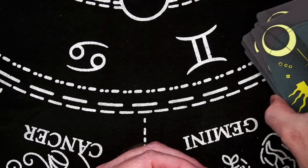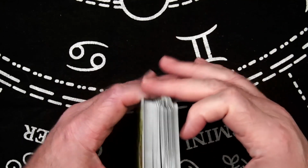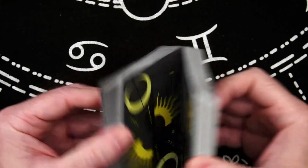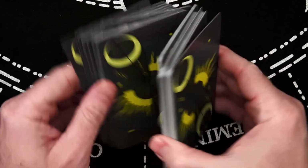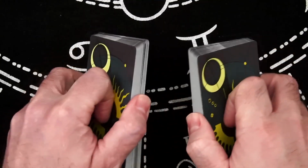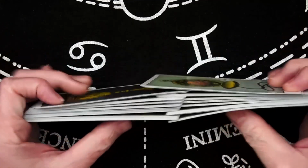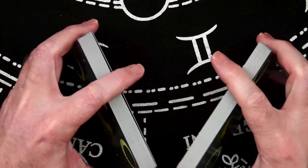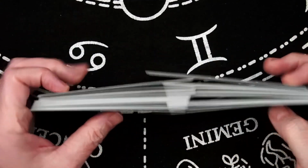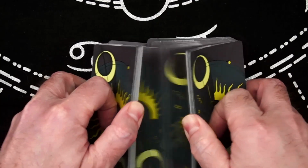So let's go ahead and shuffle it and kind of see how it shuffles. I've always said, I don't do the bridge shuffles. So we're just gonna, they don't shuffle bad at all. They shuffle actually fairly nice. That's nice. And they slide together really nice. So it's a very easy to shuffle deck. That's for sure. It's not stiff.